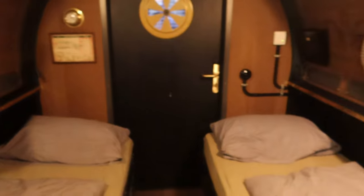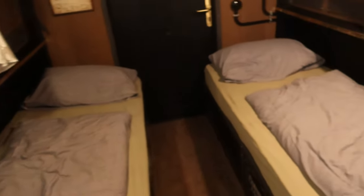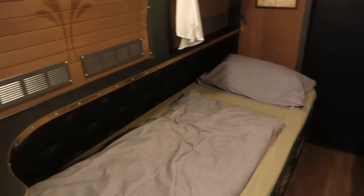But yeah, overall though, it is definitely quite small, but yeah, it's got everything you need, I think, for your one night. That's what I mean, we're only staying one night. But yeah, it's pretty warm in here. What do you think of the room? Yeah, I like it. It's cozy, isn't it?